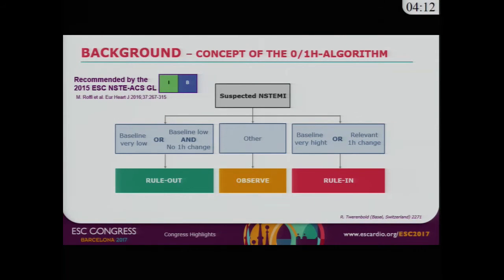Just to recall, if the patient comes in with suspected non-STEMI and has clinical symptoms, ECG and so on, that make you suspicious of a diagnosis of non-STEMI, then based on the assessment of high sensitivity cardiac troponin, you can rule out or rule in the patient, and a proportion of patients will need further investigation. So if the patient comes in with very low, extremely low, high sensitivity cardiac troponin, one single measurement allows you to rule out. Or if the patient comes in with low level and no significant change at 1 hour, again, you can rule out MI.